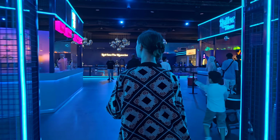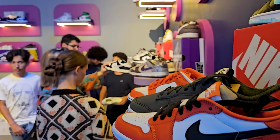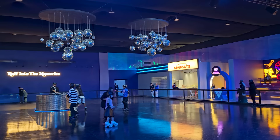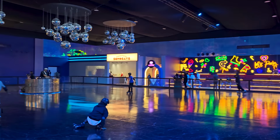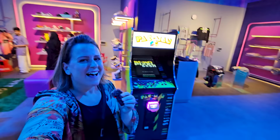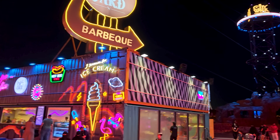Oh my gosh, this place is so cool. They're playing really loud music right now, and it has shops and some cafes, and it has a roller skating rink. I'm totally brought back to my childhood now. Used to love going to the roller skating rink. They have Pac-Man! I loved Pac-Man when I was a kid. Oh my gosh. And also the music. Yep, definitely brought back to my childhood right now.